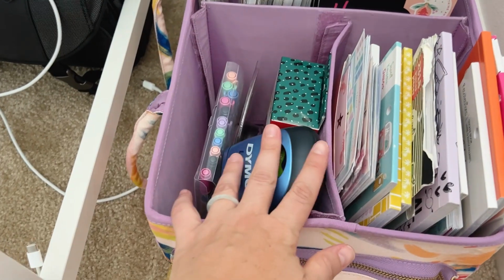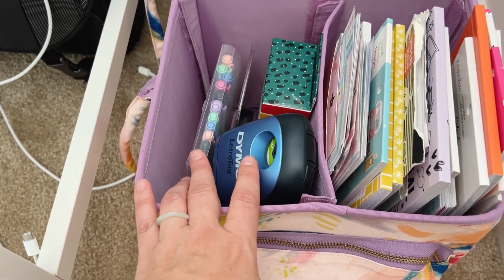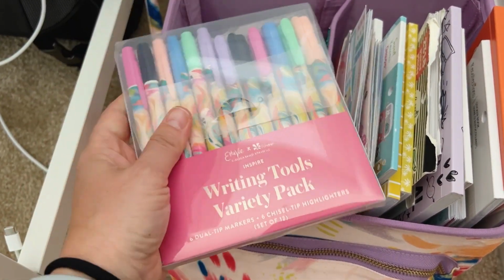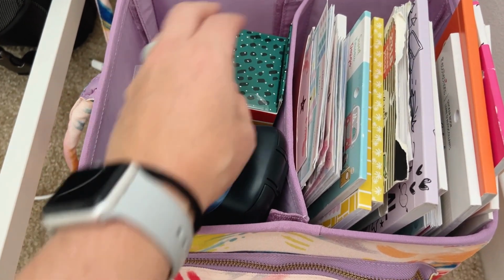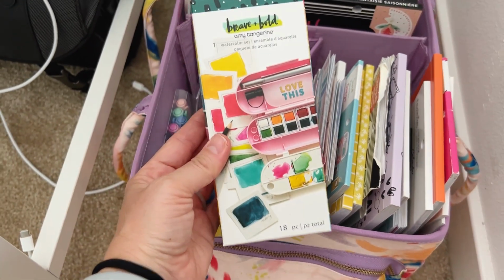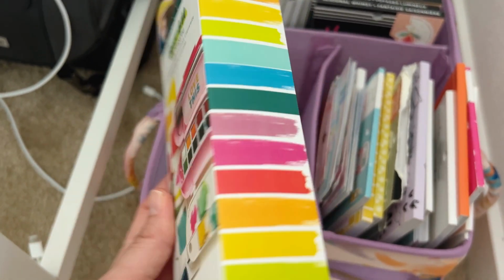So in here, it's just more miscellaneous things that if I want to play or pull, I don't have to go upstairs to my studio. So I have more writing tools by ERIN CONDREN. I have a label maker here, and then a refill pack. And then I haven't shared this yet, but I just got the new Amy Tangerine watercolor set. This is actually the new one.